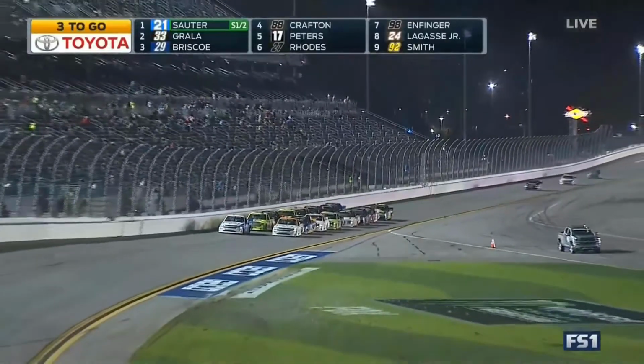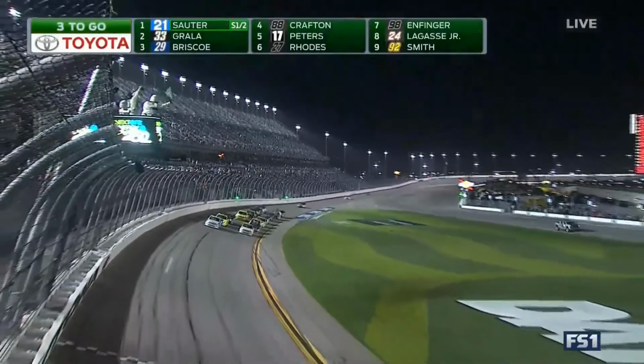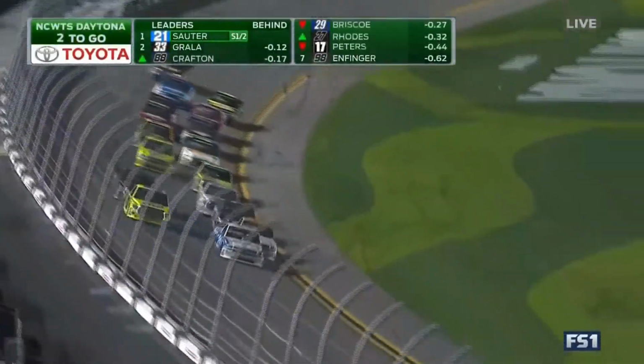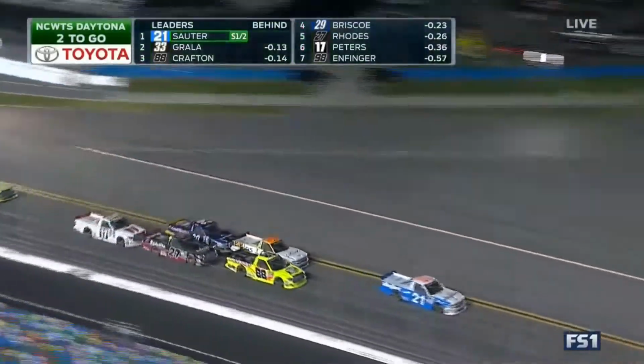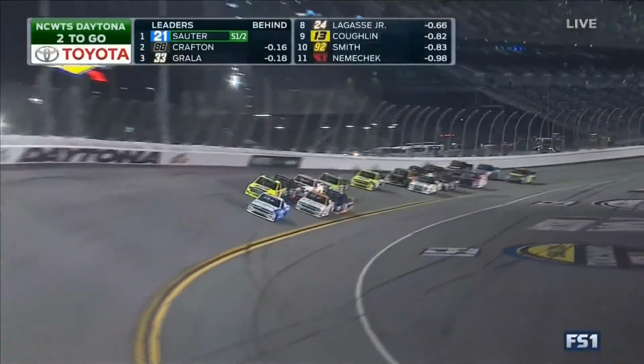But not so hard that Sauter can't get over. Coming to the green and 2 laps to go. Johnny Sauter on the outside, Kaz Grala inside. Sauter drops down in front of Grala, and here comes Matt Crafton on the outside with help from Ben Rhodes. They got a good push on the outside. Crafton's even with Grala.